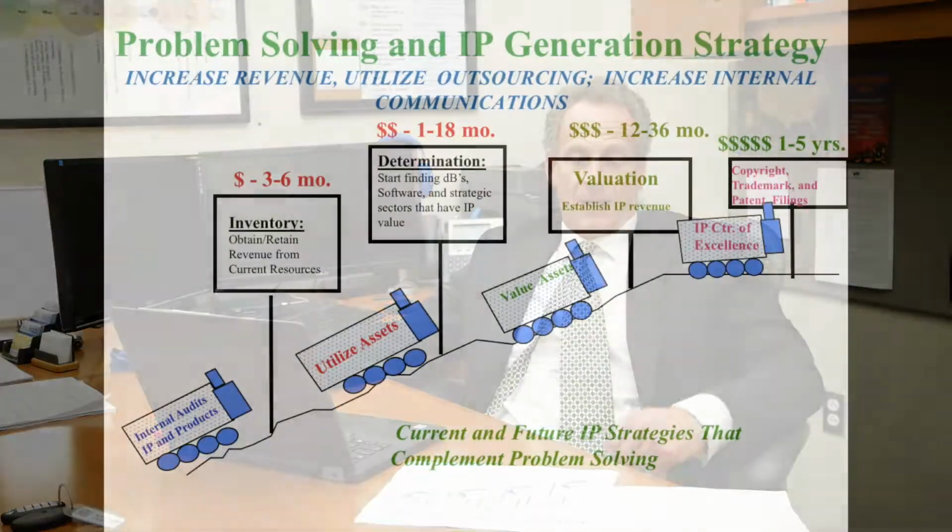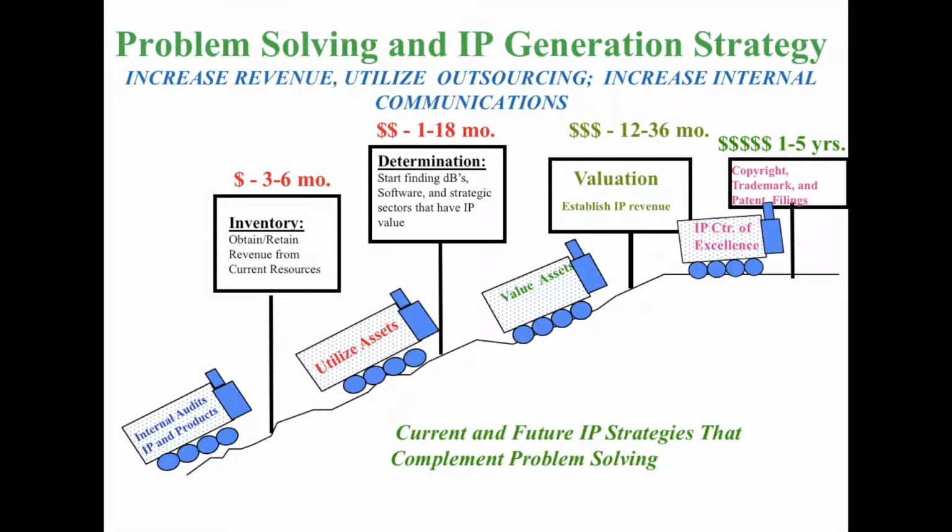Problem solving and IP generation strategy is really what we talk about in the class, but what we really do in the class is we take apart on a team basis how to value intellectual property in any technology space. The anticipated result is that you're increasing your cash flow for your client. You're increasing your client's ability, whoever the client might be. It might be your own company. You might be managing a group where intellectual property is part of what you're doing.